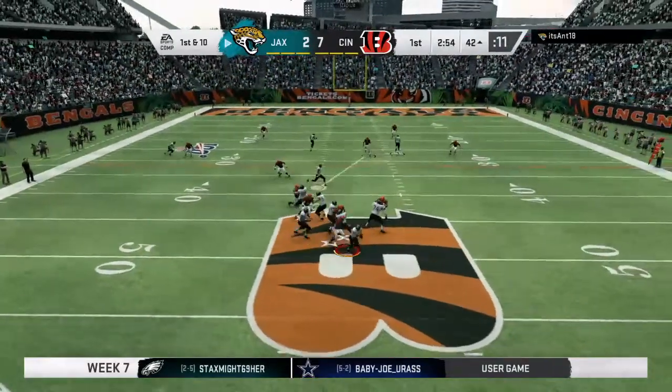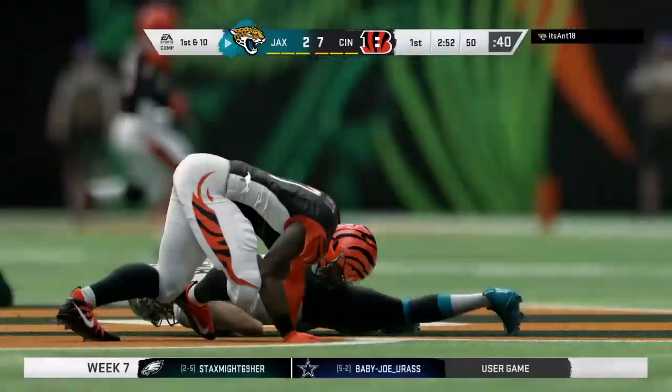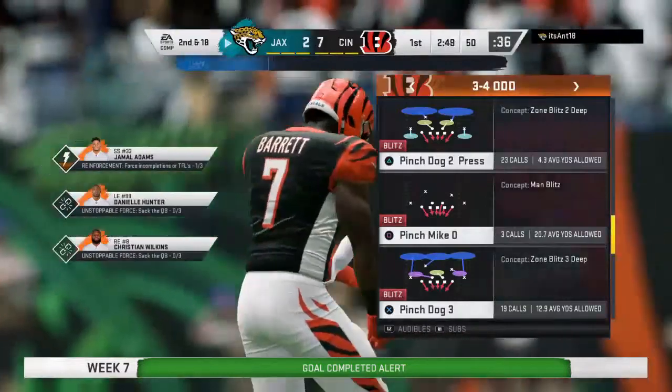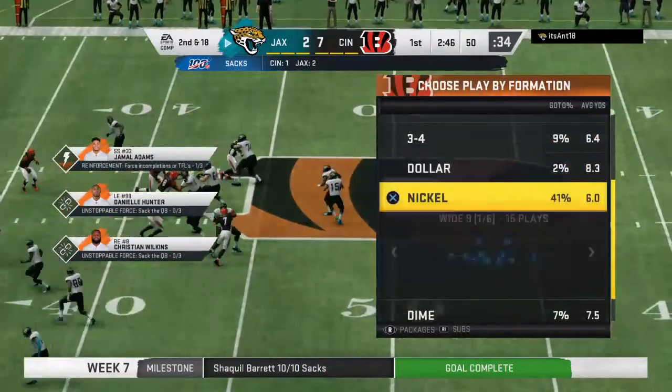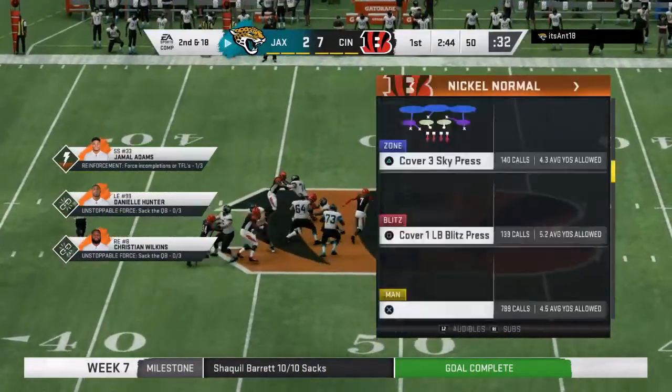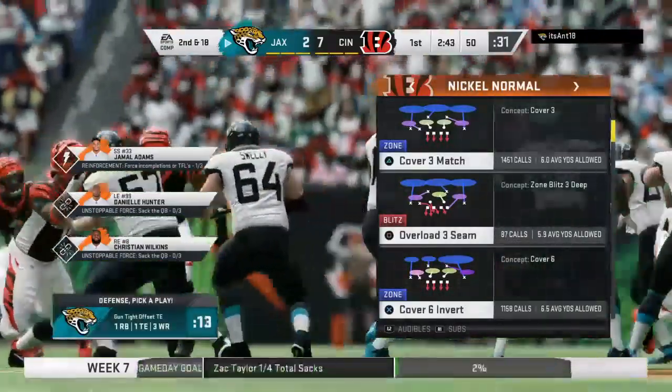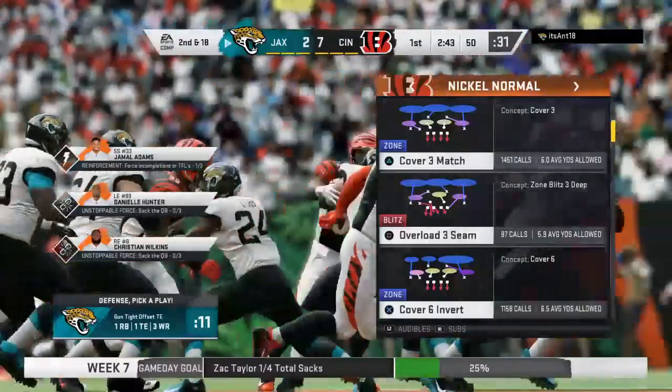Now Minshew on 1st and 10. Nowhere to escape, and he goes down. Shaquille Barrett has now recorded 10 sacks on the season. They were able to win last week despite him being sacked 4 times. They might need to tighten the reins a little bit, or this one may not end in another victory.